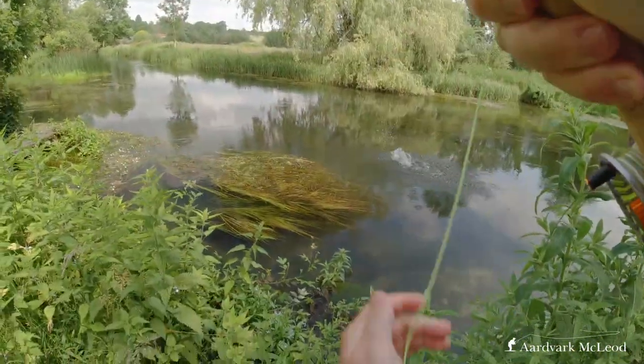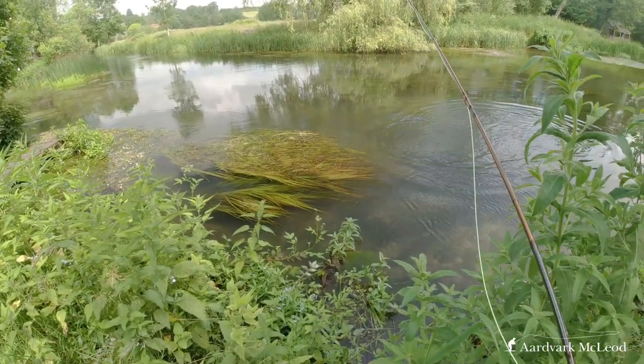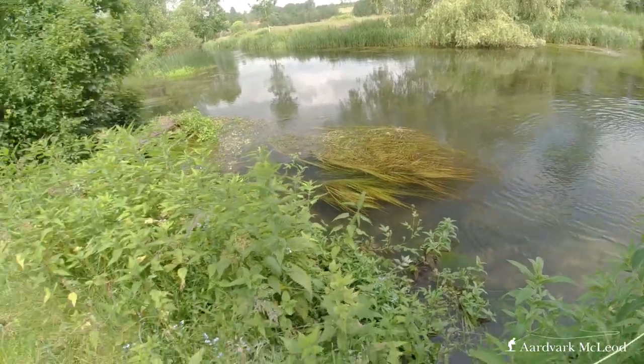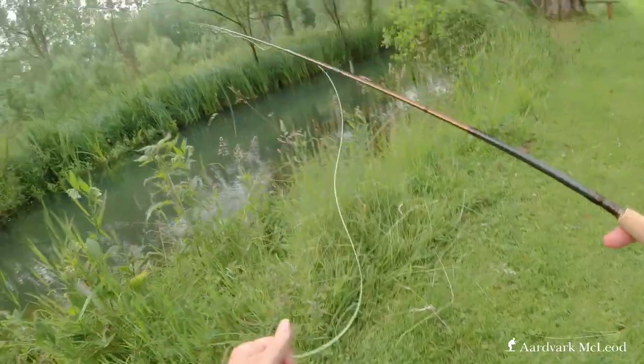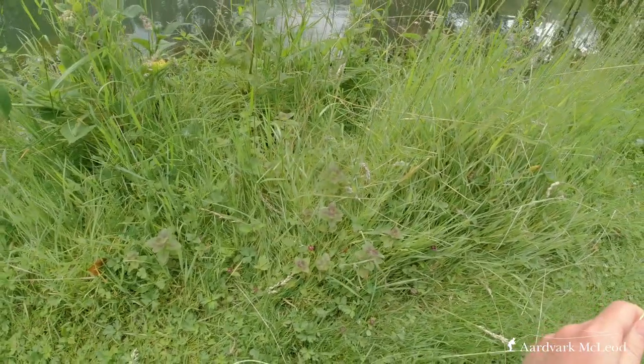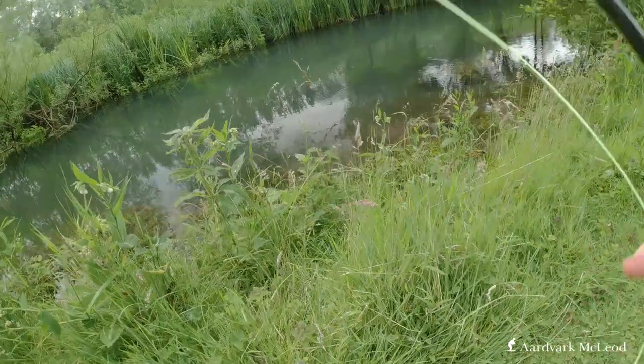Gotcha. Oh no, he came off. Oh, he just rose straight up and tried to eat that off the weed. Oh well, we'll find another one. Came straight over and had a look at that. Was he gone?